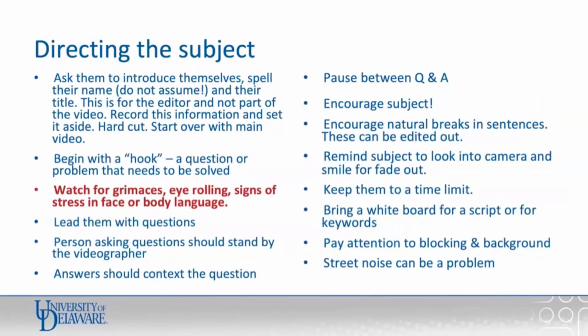Directing your subject. Ask them to introduce themselves and give their full name. Don't assume that you know how you want it to be spelled. Ask them to spell it out. That way you have it on footage and you can always go back and reference it. Or if you have to give the footage maybe to an intern or to an editor that's outside your organization, they'll have that information as well.